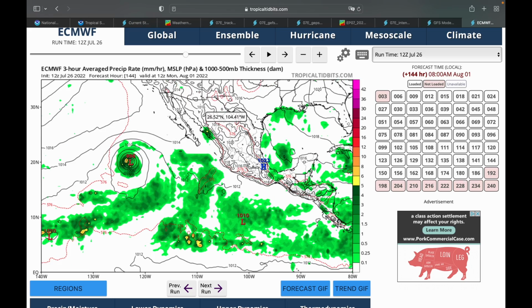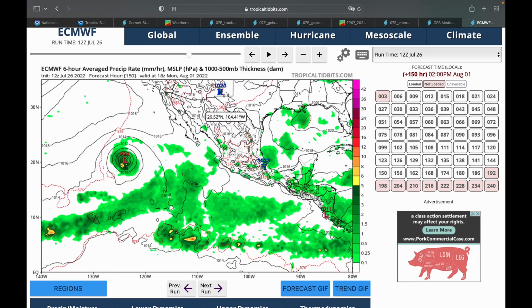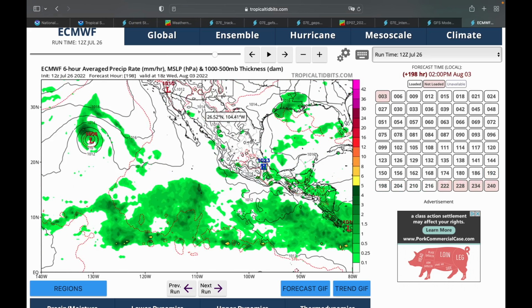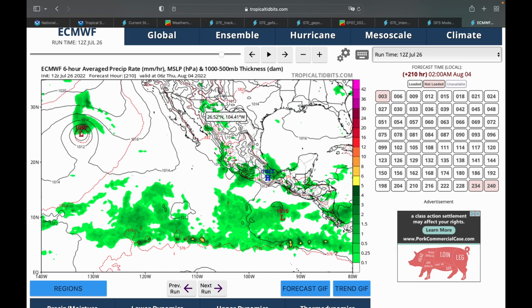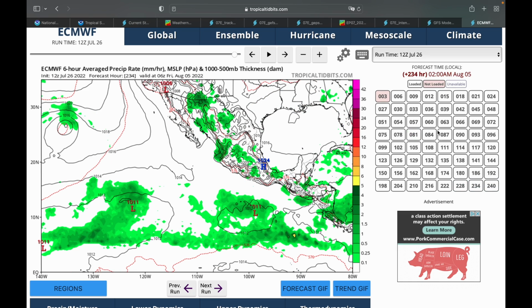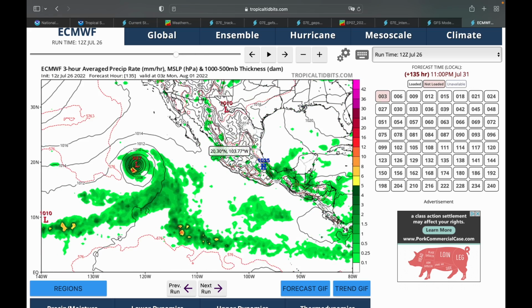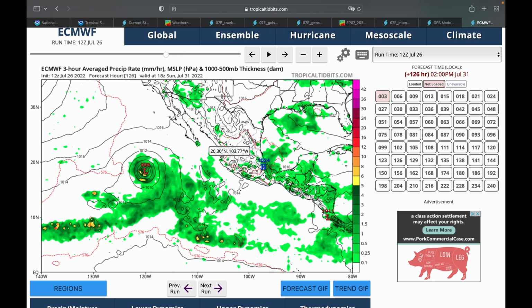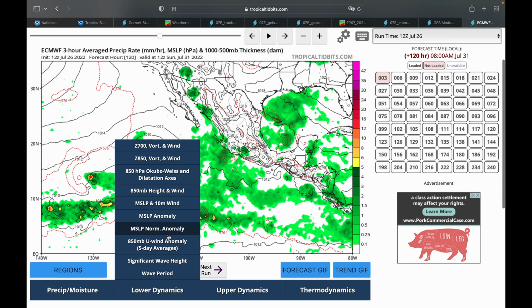But again, the difference between the GFS and the European model is that the European model does not have this storm getting as strong. And again, once it crosses that 20 degrees north threshold, it weakens off very quickly. And this is 2 a.m. on August 5th, basically died off. Top strength here is right around 8 a.m. on the 31st, Sunday. And let's take a look at those winds, shall we?